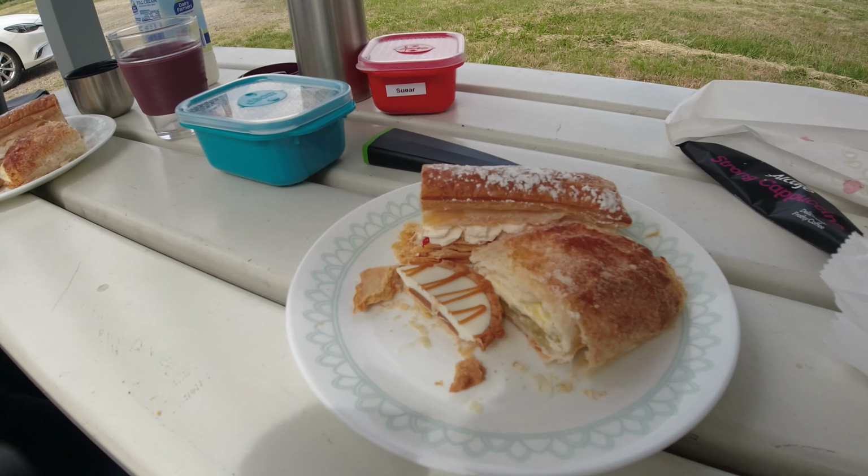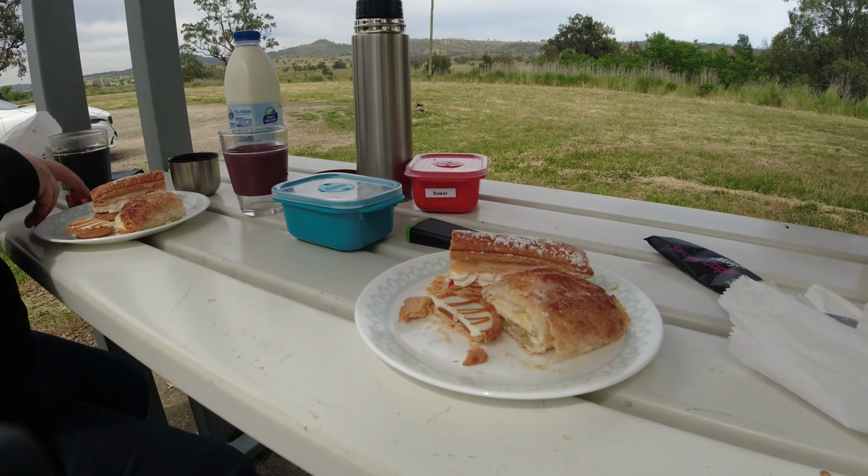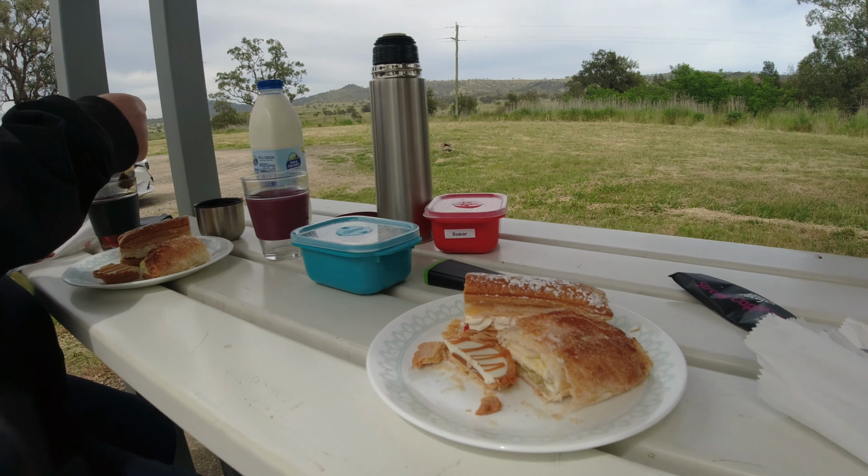In the middle of nowhere. What are we doing, Bunnan? We had a lovely morning tea that we bought from Merriwa Cake Shop, as Phil said. And it was quite pleasant sitting on the side of the road. A little rest stop. Yeah, a few cattle trucks or sheep trucks came past and not much else really.